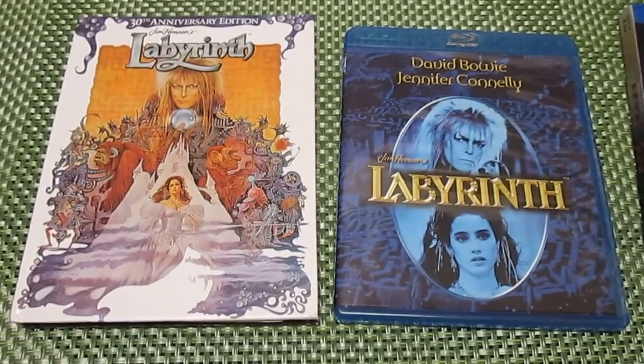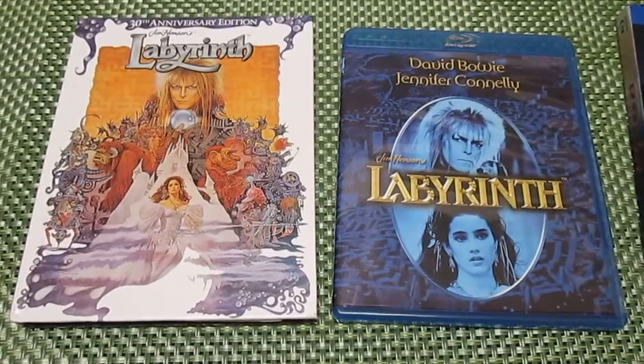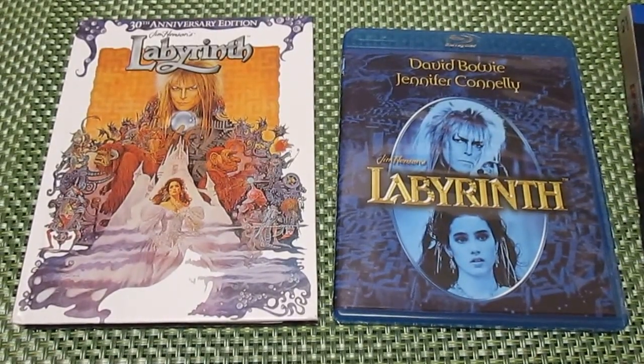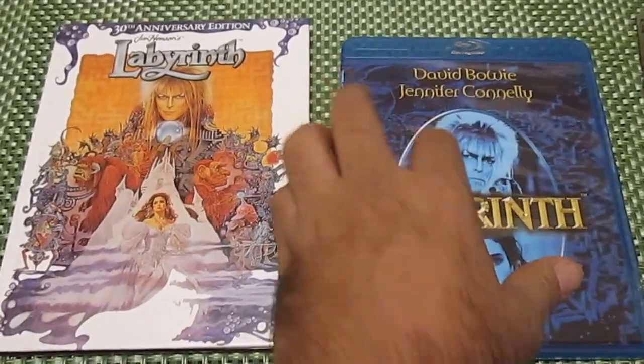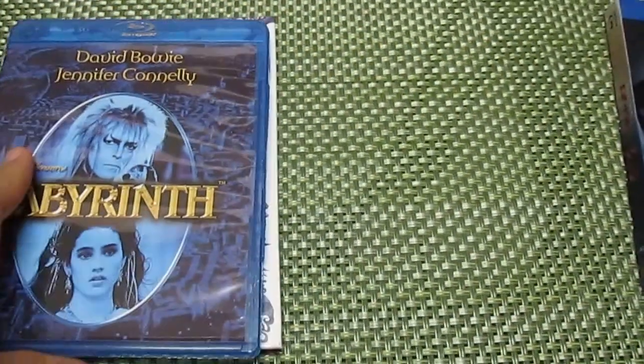So, and just like The Dark Crystal, this one is also a Jim Henson production, and it also exists within its own world, an original story. Great, of course, David Bowie in it, and a very young Jennifer Connelly. Really good movie.